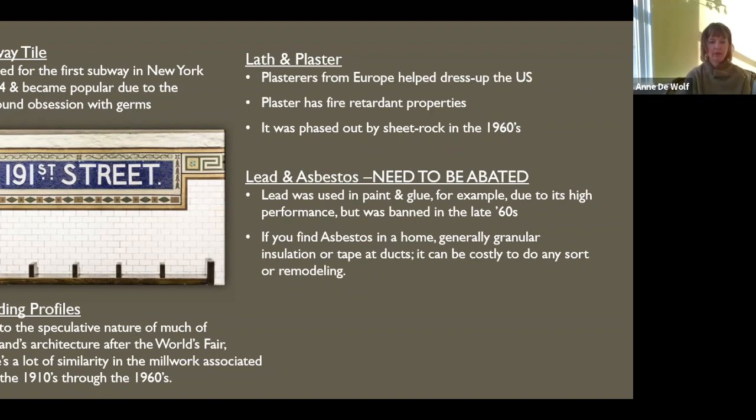Molding profiles were very common. There was a common pattern for the different styles of homes that were being built. So it's easy for a designer to go into a house and say, I'm going to respect the craftsman molding package or the colonial molding package.